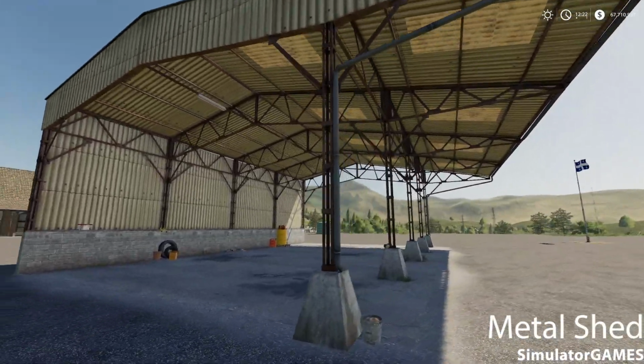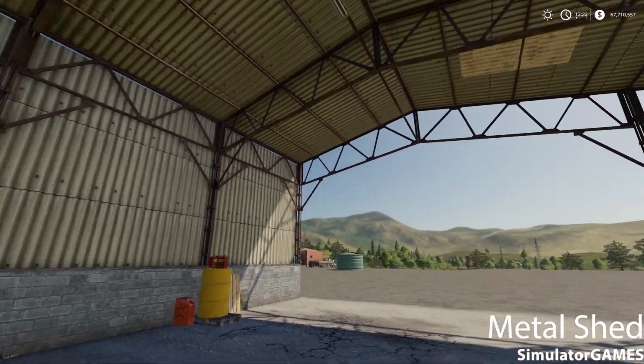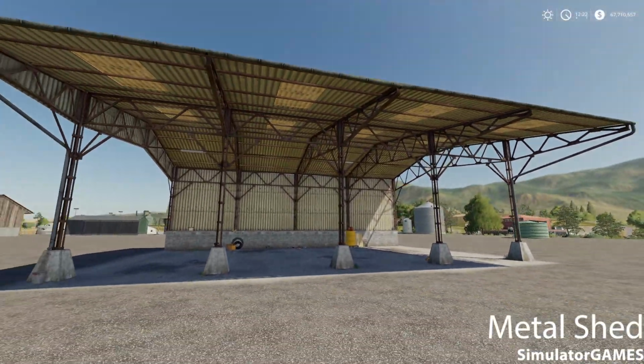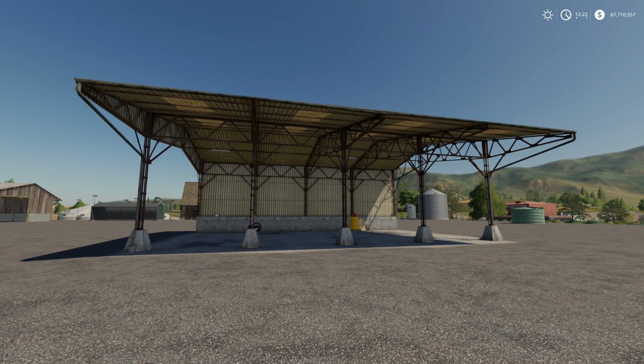Overall, looks pretty cool. Now, there are lights, but I don't see any sort of light switch on here. Lights must come on automatically at night. There you go. That is the Metal Shed by Simulator Games, and it is available for all platforms.